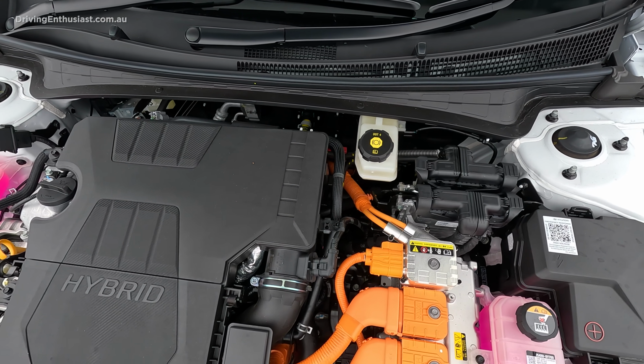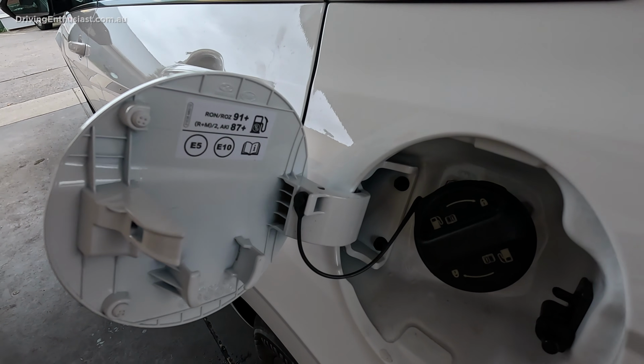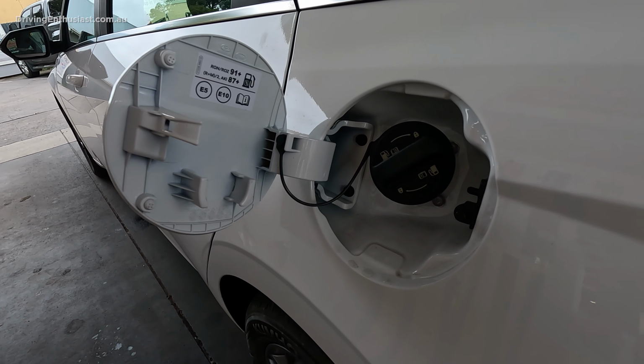turbo N-line. Although we tested this in the wet, it was unavoidable as we only had the car for one day. We didn't experience any major traction issues. We think a dry test would probably see similar results. This is what it goes like.